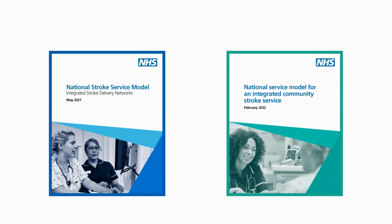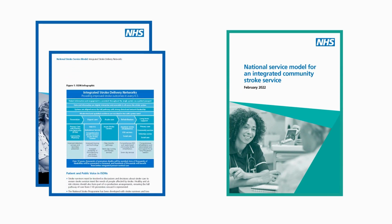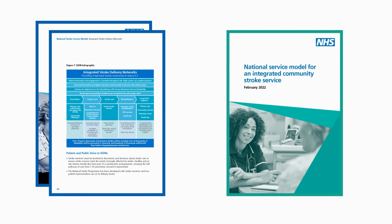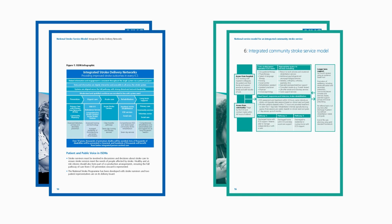The importance of vocational rehabilitation has been highlighted in two policy documents. The National Stroke Service Model introduced integrated stroke delivery networks. These drive improvement in the availability of high-quality rehabilitation and ongoing community care. The second policy document outlined a national service model for integrated community stroke services, known as ICSS.